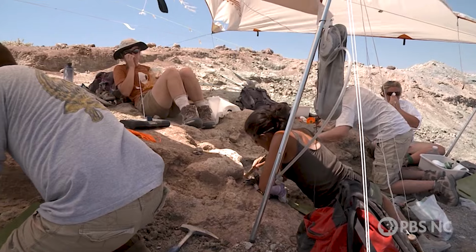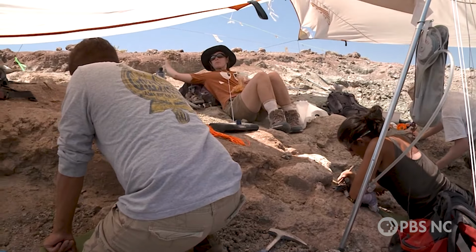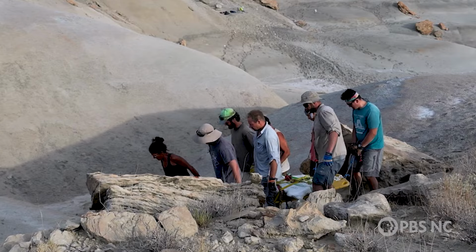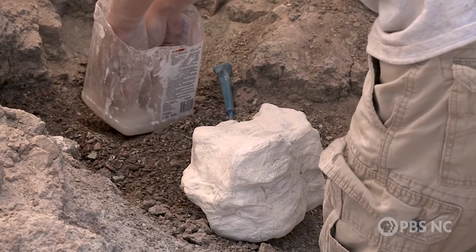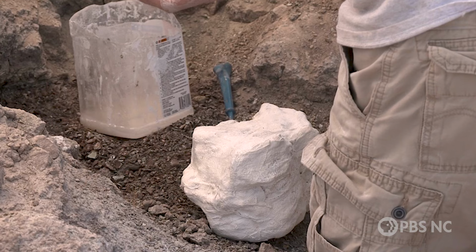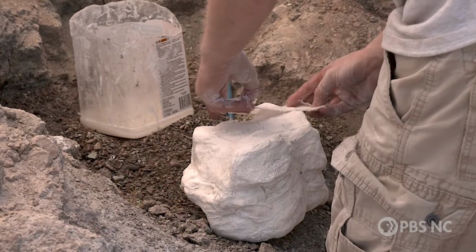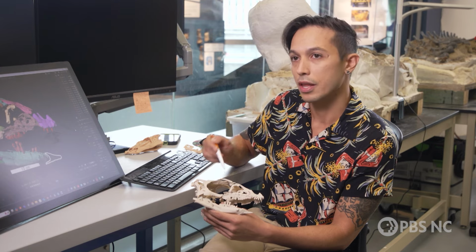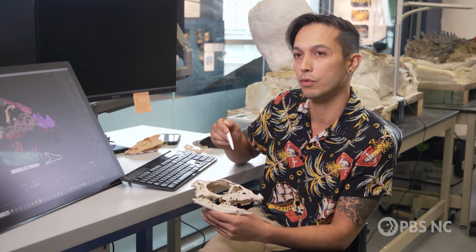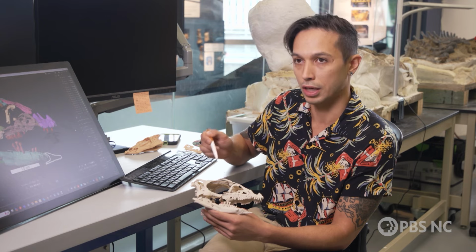Researchers from the North Carolina Museum of Natural Sciences have been digging at this site for 15 years. To safely transport bones, often encased in rock, back to base camp, they coat their treasure in plaster. The bones will remain in plaster until scientists in Raleigh remove the fossils from their temporary bed. When we bring it back to the lab and we clean up all those fossils, that's when the hard work starts. That's when we have to identify if there are features on it that are unique.